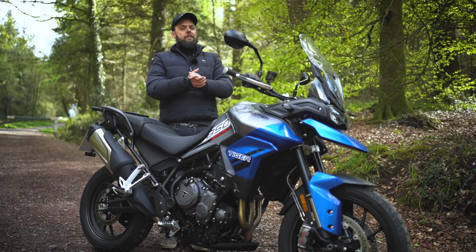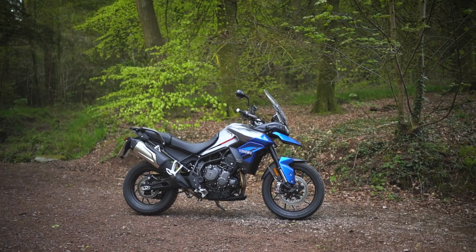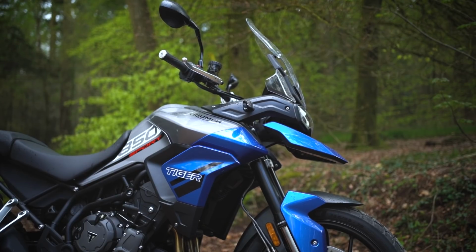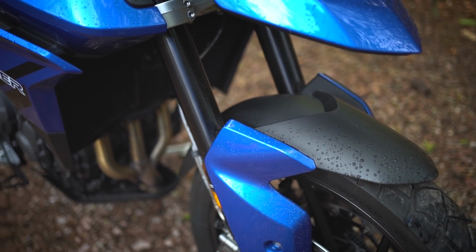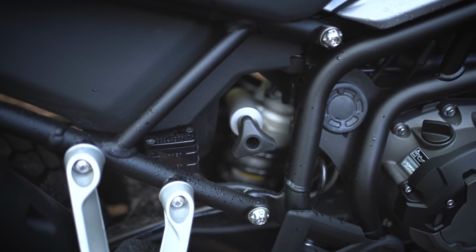Really, here you've got to ask yourself how much you're going to use the adjustability, the extra travel, or the ride quality. Personally, when I get press bikes, you know, I like to set them up for my weight and make sure that they're properly ready to test, but after that I don't really tweak it that much. So if you're like me, you know, the Tiger 850 Sport might be sufficient.